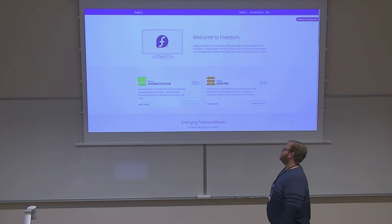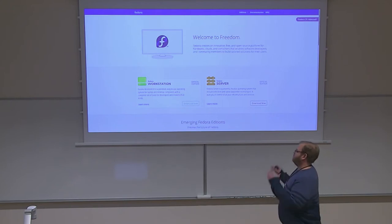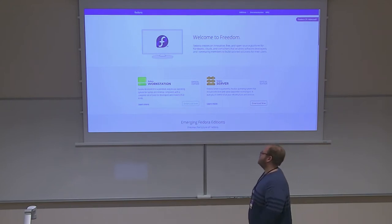It's simpler than the old design. There's less going on at once, so you can focus in on individual components.